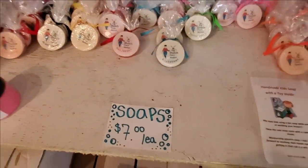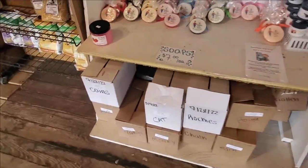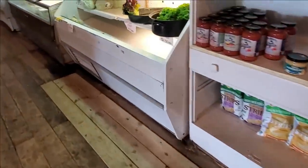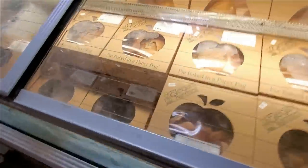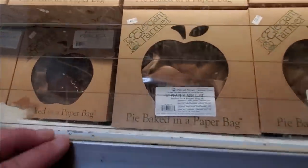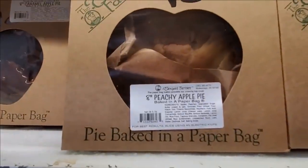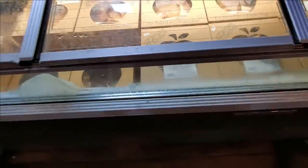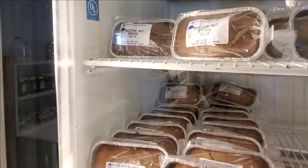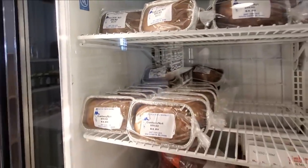Dutchman soaps. I kind of remember something like that when I was little. But I've never been in Michigan, so I don't think I've ever been to a little store like this. Oh, they do Dutchman pies here. Oh, they're baked in a paper bag. Oh, cranberry nut. What is that one? Oh, zucchini. Banana.